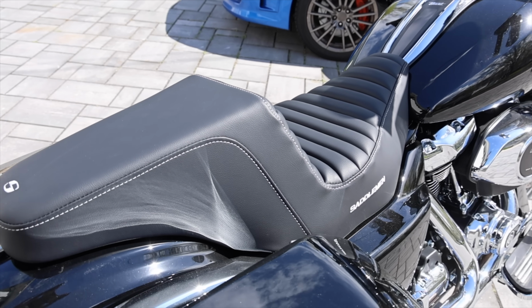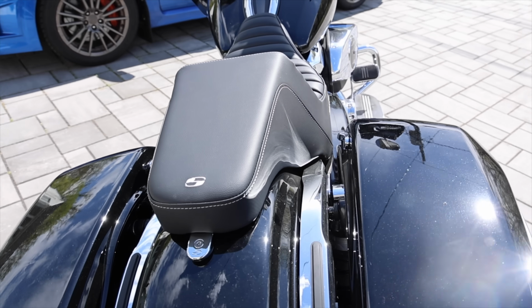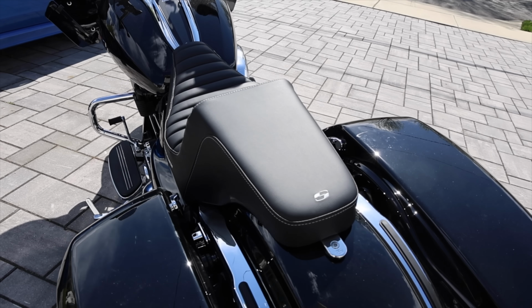But this one will be for the sporty feel, the performance bagger look, performance bagger events, whether it's bike nights, bikes and breakfast. This thing looks really, really good. Let me know down below in the comments, guys, what you think.